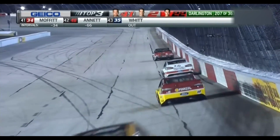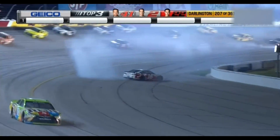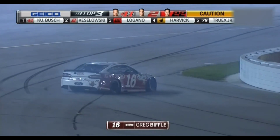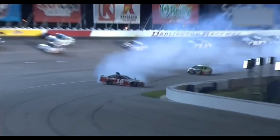So this race looks like to me the kind of race where, oh, we got to spin. Around goes. Keep rolling it straight. The 16 of Greg Biffle coming up. We saw the 18 of Kyle Busch behind him. And the caution comes out for the 11th time tonight. Already sideways and way down the track was Kyle Busch.